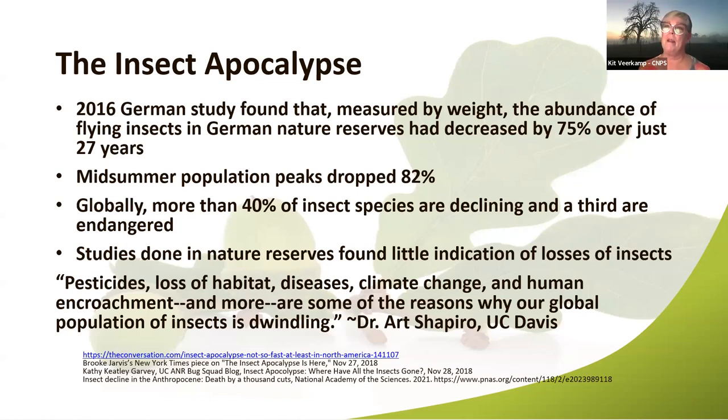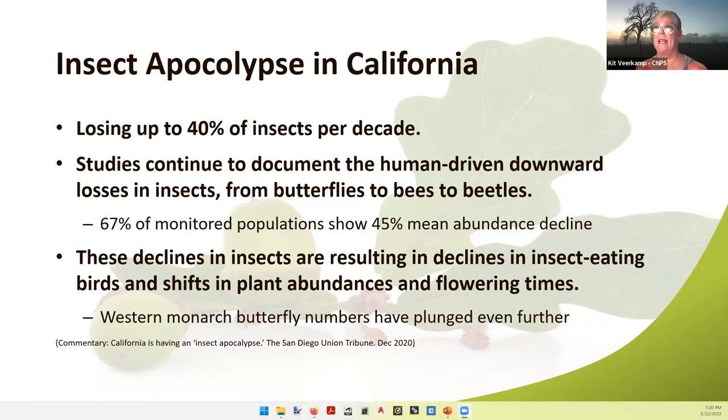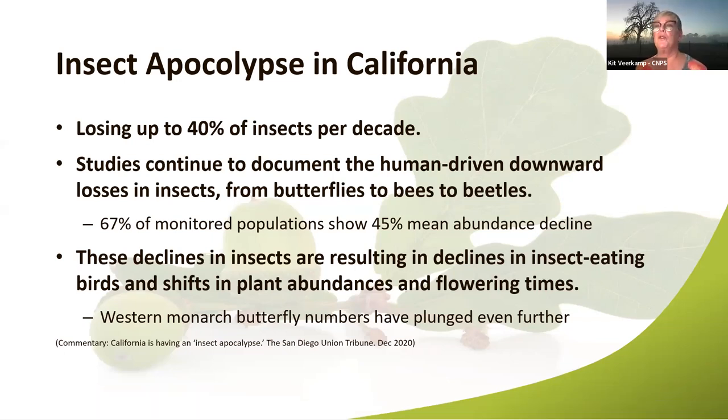And so in combination with the decline in insects, it's due to pesticides, loss of habitat, diseases, climate change, and human encroachment in the form of development and habitat loss. In California, we're losing up to 40% of our insects per decade. And that is tremendous.